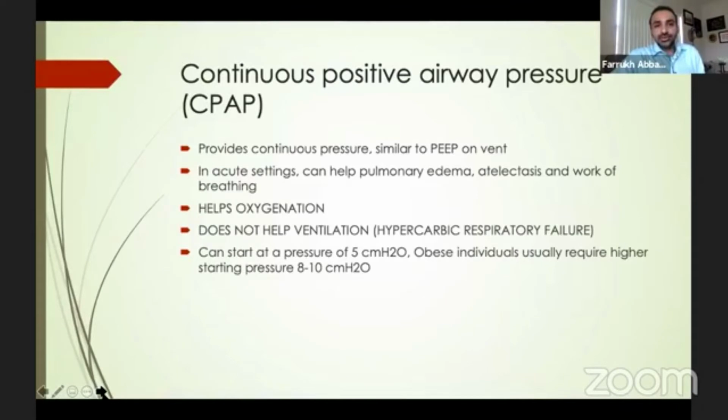CPAP, I'm sure most of the people are aware about that. It provides continuous pressure, so during inspiration and expiration it provides continuous pressure. This is similar to PEEP on a vent. CPAP is mostly used in chronic settings like obstructive sleep apnea and some of the patients with obesity hypoventilation syndrome. But in acute settings, CPAP can help with pulmonary edema, atelectasis, and work of breathing.